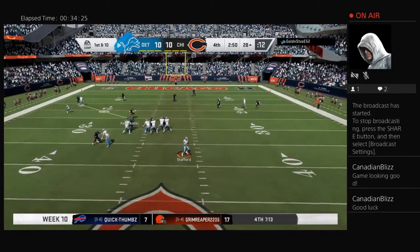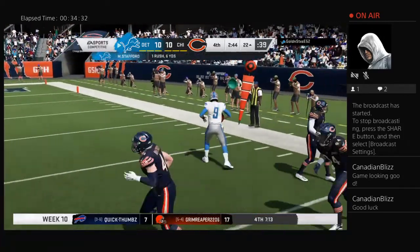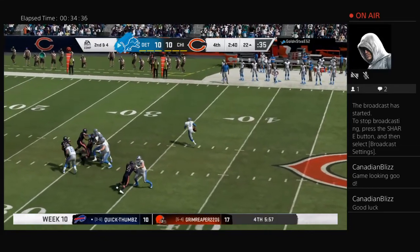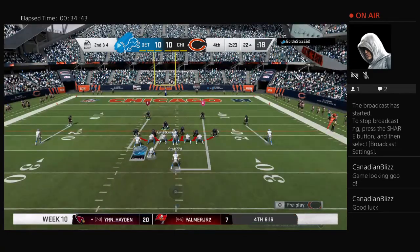On first down, Stafford here. Escaping the pressure right. The improv on the scramble there gets him 6, and it'll be second down. Now, that was not a bad scramble there on first down. He didn't force it, nor did he throw it away. He was able to take off, and now he made it a very manageable second and short.